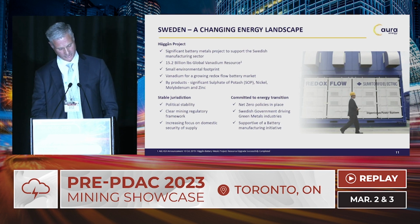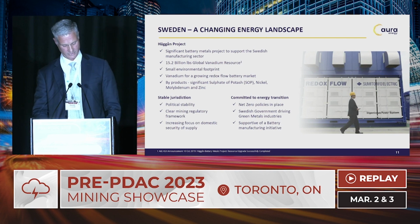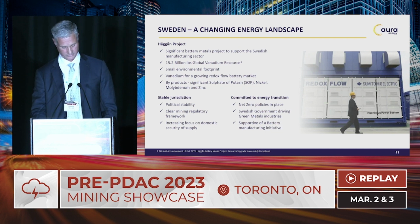Our strategy is to develop the project in consultation with the local Sami population, as well as local and regional communities, so we can understand the needs of all stakeholders and effectively manage the environmental and social impacts. Häggån is a significant battery metals opportunity that can support Swedish manufacturing to develop a downstream processing capability for redox flow batteries. The Swedish government and the EU are driving to increase the domestic supplies of many of the critical metals that can be produced out of Häggån.